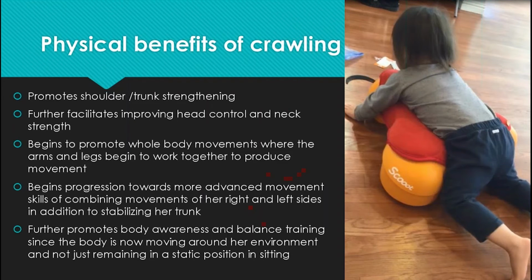So the physical benefits of crawling: it promotes shoulder and trunk strengthening, and further facilitates improving head control and neck strength. It begins to promote whole body movements where the arms and legs begin to work together to produce movement, and it begins progression towards advanced movement skills of combining movements of her right and left side in addition to stabilizing her trunk. It also promotes body awareness and balance training since the body is now moving around her environment and not just remaining in a static position in sitting.